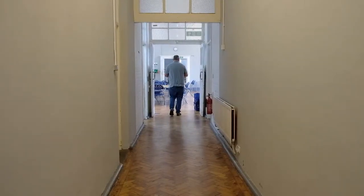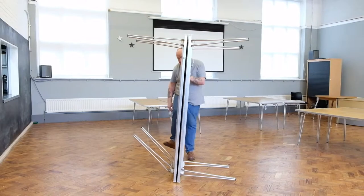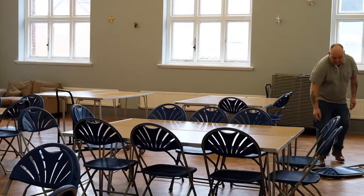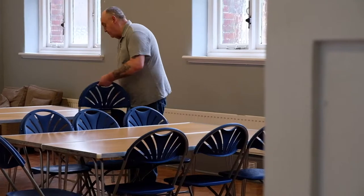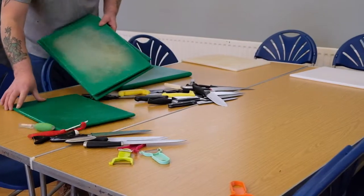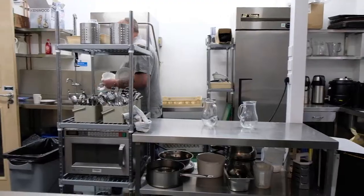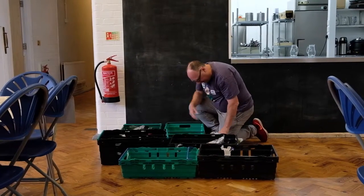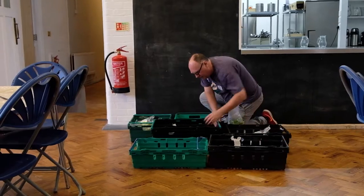The Food Cycle is basically a charity where we get donated food from various supermarkets and we cook it up into a meal. We can feed up to 50 people while we're doing it. Most of it's vegetarian, but they normally do a soup, a main course and a dessert.